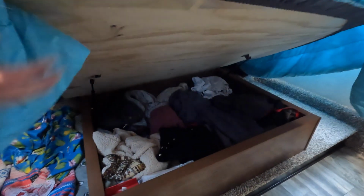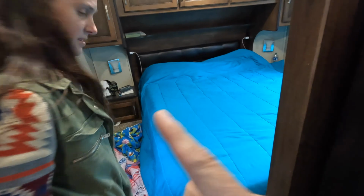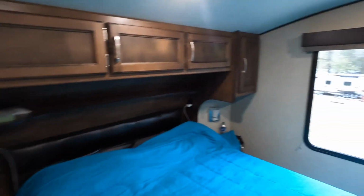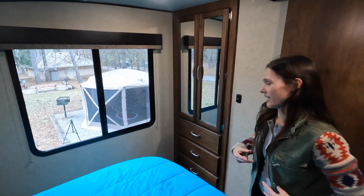You do have the storage underneath. It's not as deep as some of them are, but I think it's because it has this platform. We do have it packed, we always have it packed, but you still get your stuff on the sides. You get all the cabinet space up here, which I wish they divided up because all our clothes run together. I don't like that.